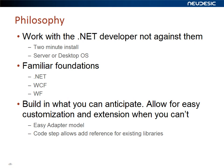So the first thing to understand when working with Neuron is you need to understand the philosophy behind it. One of the primary driving forces that motivated even the creation of Neuron is we wanted a platform that worked with the .NET developer. Some platforms are pretty rigid in how they expect you to work, and they have a lot of overhead in how you have to do things. And frankly, most of ESB functionality was found outside the Microsoft world.